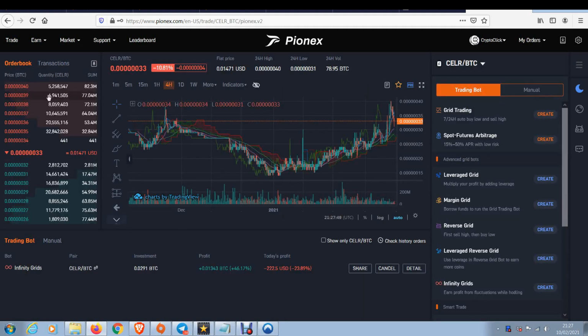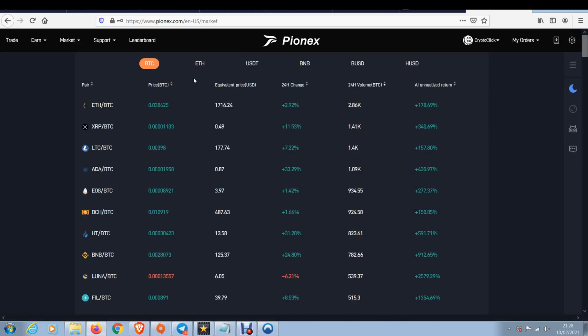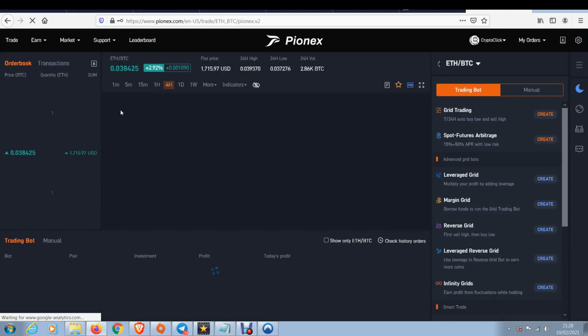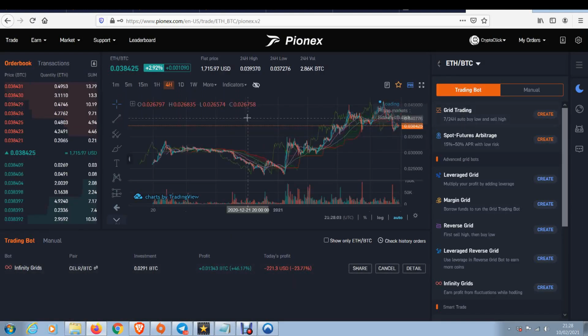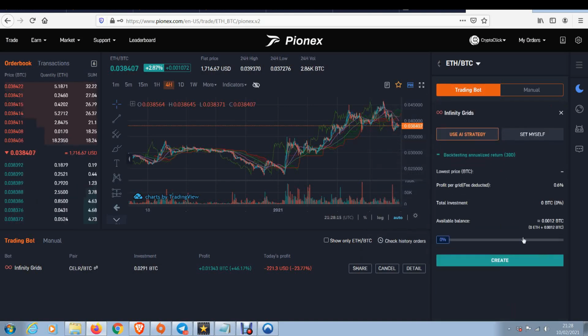To set one of these up, you'd go to trade, and pick whichever currency you'd like to trade. You can do that through the market tool here. There's a list of all these different kinds. So let's just choose a different one, for instance Ethereum to Bitcoin. This is the chart that will be traded within the bot. And we would use infinity grids. In this instance, we're in a bull market, so it would make sense to use this option. Other options would make sense in different market scenarios.